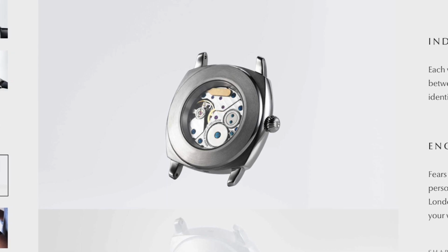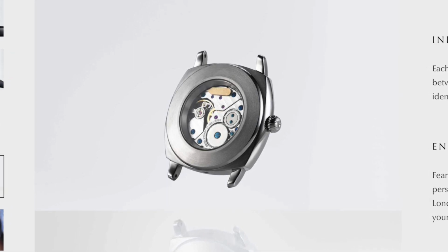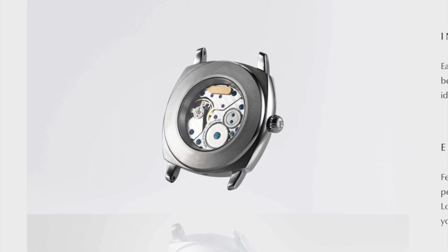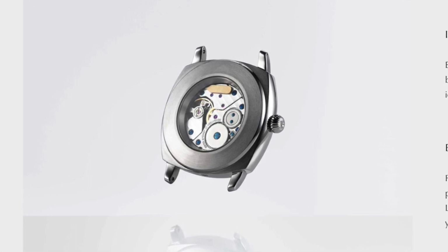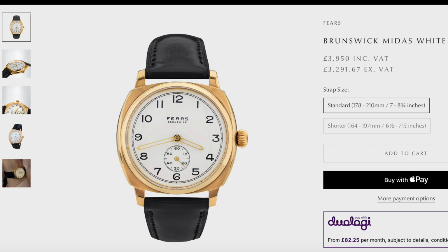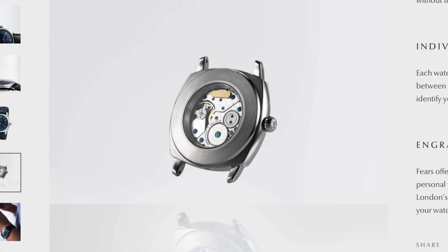Fears takes this movement and refinishes, services and tests it before it gets what they call a golden pipette applied to its bridge, which is kind of like the Fears equivalent of a Patek Philippe seal, if you like. The other watch they offer is the gold version, or I should say gold coloured version. It's actually a gold plated bronze case. This case on the Brunswick is pretty unique as it only features one flat surface, and that's actually the sapphire glass on its display case back.